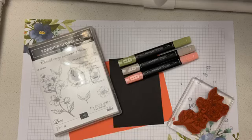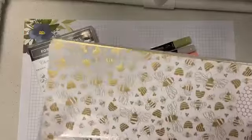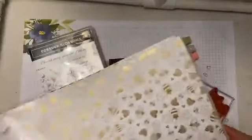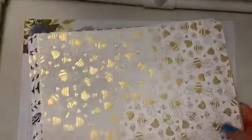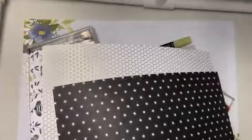So let me just pull it apart, see the package has stuck to something. I want to see if you can see this beautiful paper. Look, let me remove that one. So you can see the gold flecks through it. It's just gorgeous. So again, double-sided, obviously.